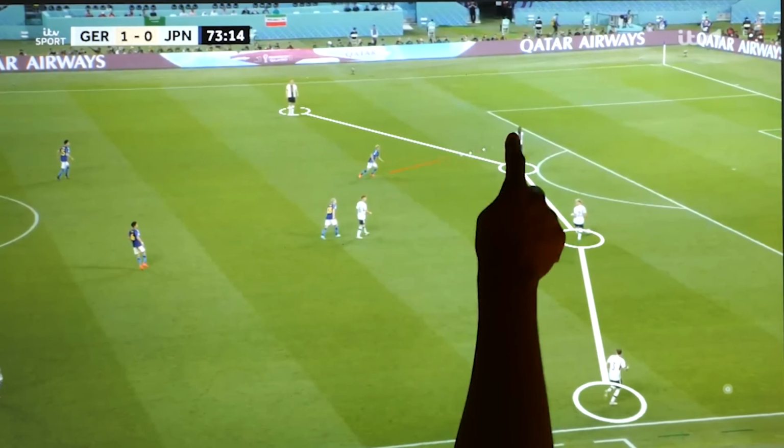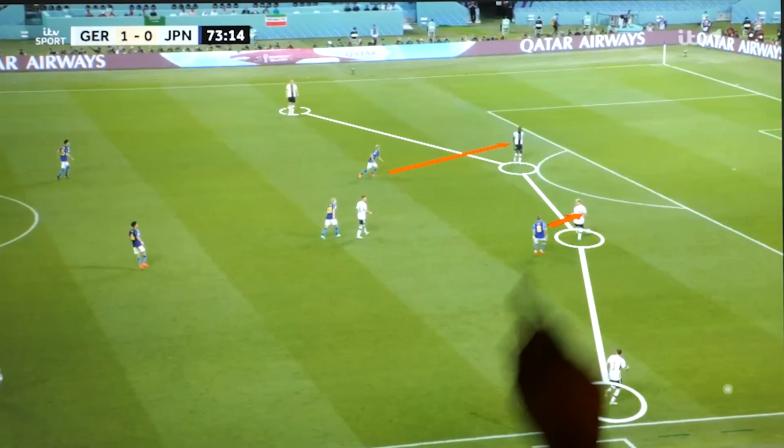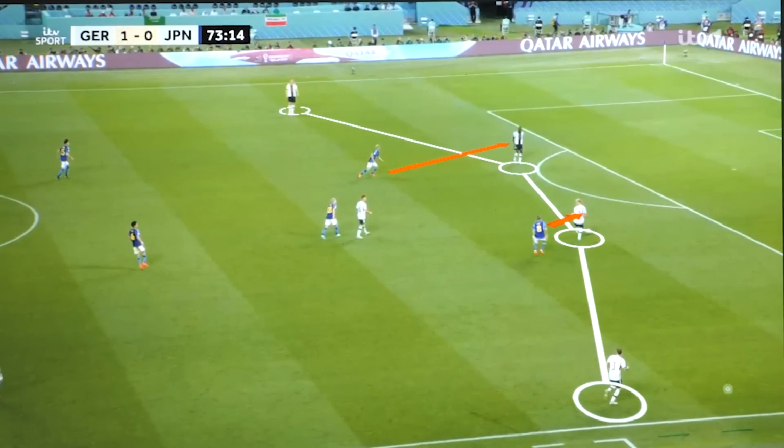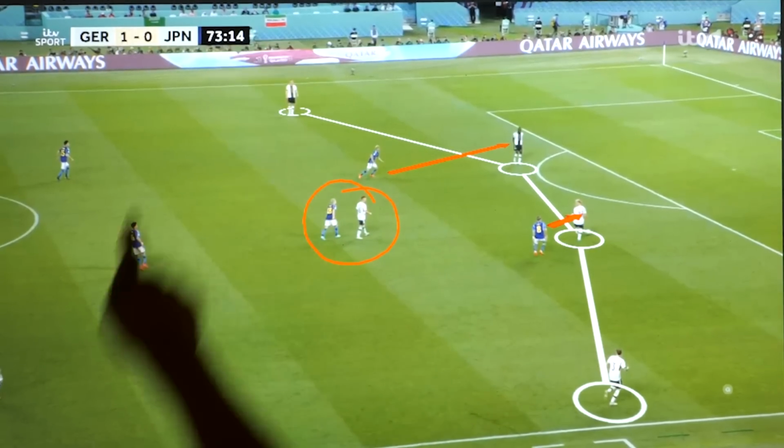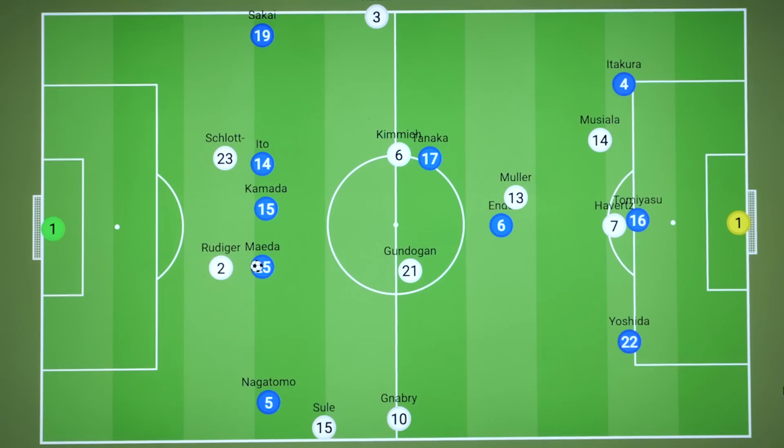And this shape by Japan allows them to pressure both centre backs still as they hunted to get the ball back much quicker, whilst allowing one man to remain deeper on the midfielder so that it was a 3 versus 3 still. It also made Japan much more difficult to deal with on the ball.